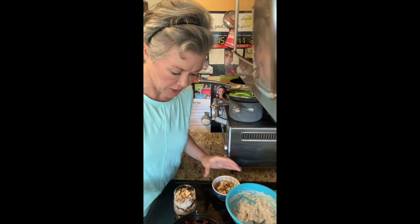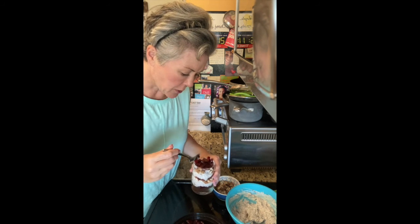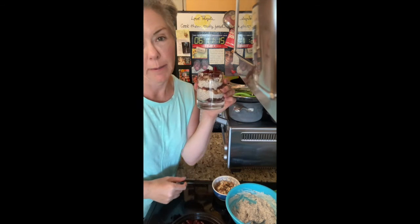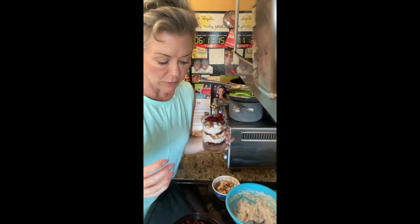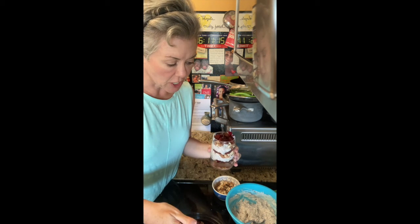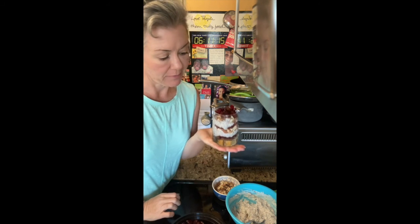I'll not judge. But this is just a nice way to change up your dessert or breakfast routine and make sure that you get a little bit of everything. You've got monounsaturated fat from the fruits, you've got fiber, vitamins from the cherries, and then probiotics and prebiotics from the pudding. So there you have it, cherry almond parfait. Enjoy.